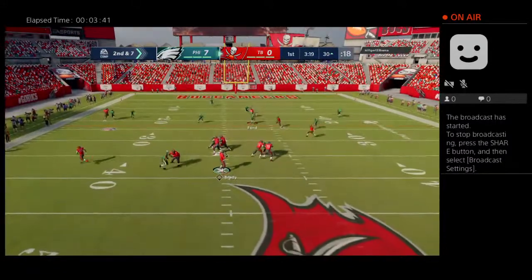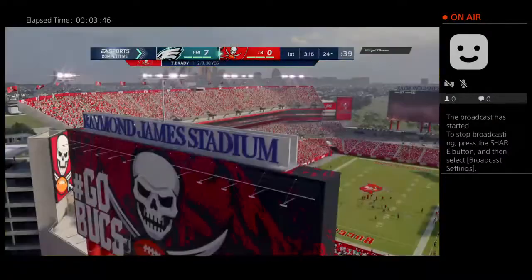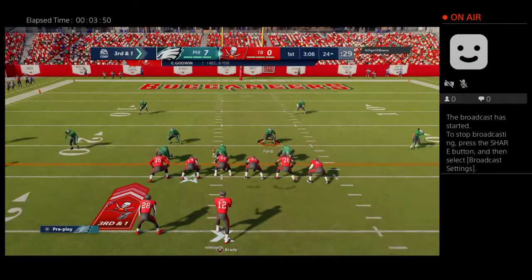From the 30 on 2nd down, Brady. A quick pass here to Godwin. A gain of 3 last play. This time they double it and pick up 6. That's a gain of 6. Brings up 3rd and 1.